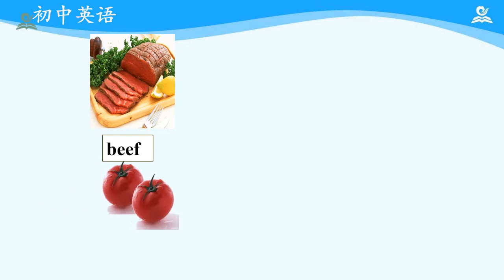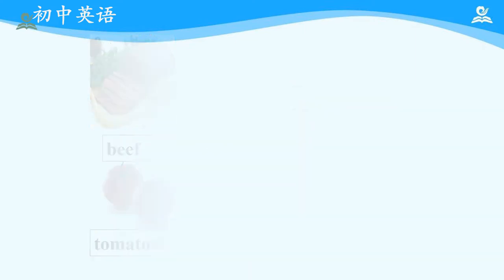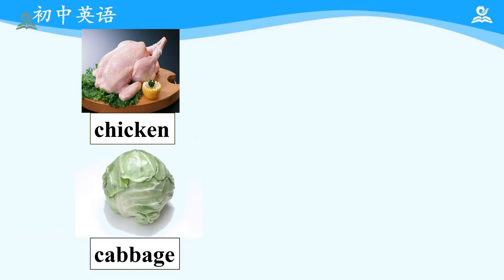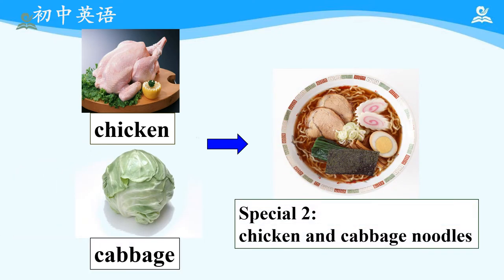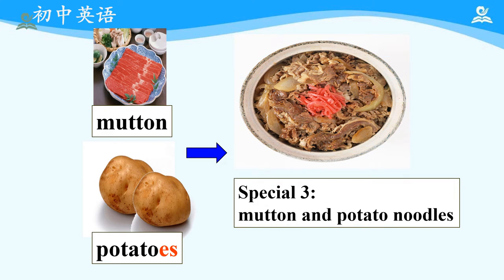Special 1, beef and tomatoes. This is called... So it is beef and tomato noodles. What about special 2? Here's chicken and cabbage. So special 2 is chicken and cabbage noodles. And special 3 contains mutton and potatoes. So it is mutton and potato noodles. So now let's do more practice.